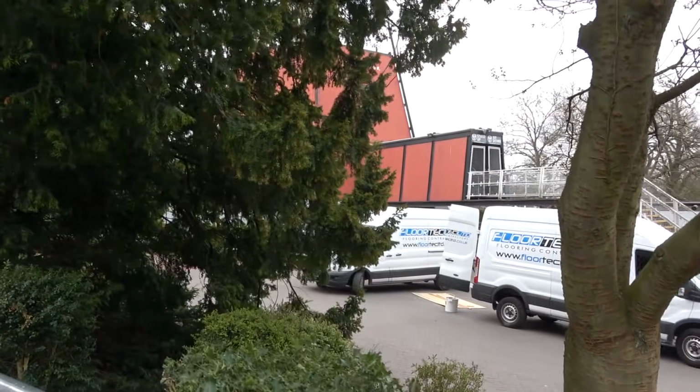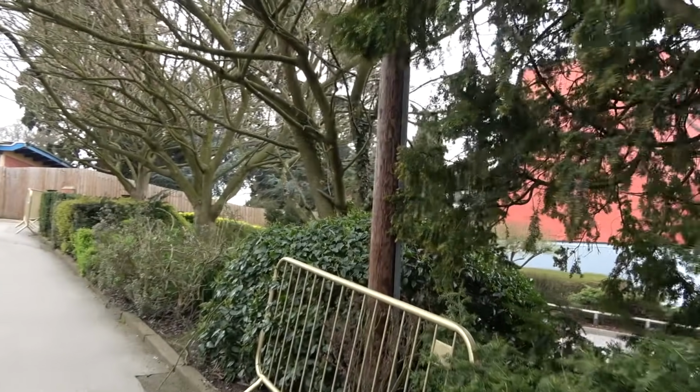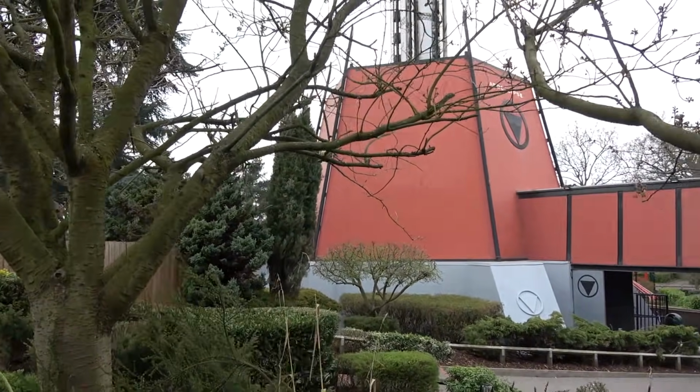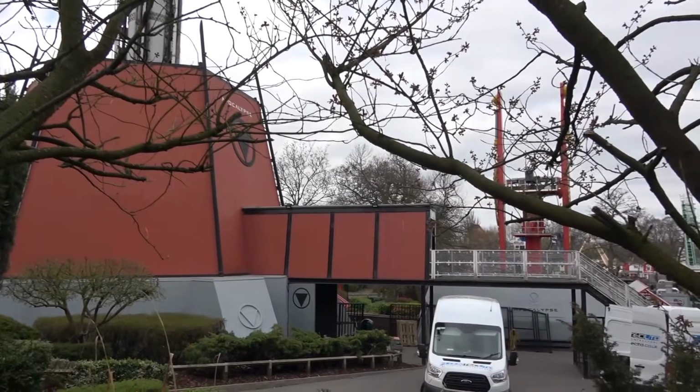But I did see on another page that they just tend to do all different types of flooring and things. So it looks like they're going to be having a brand new floor inside Apocalypse. From speaking to a few people, it seems like quite a bit of work's going on inside there, which is good to see. It's nice to see they're looking after it.